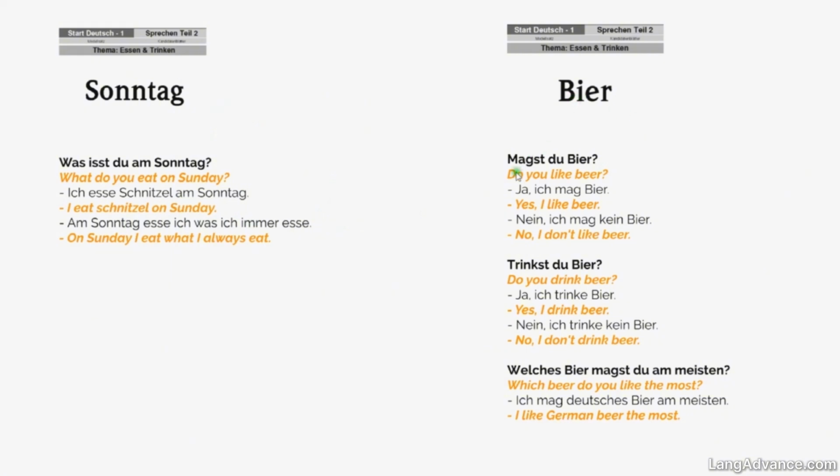Das Bier. Magst du Bier? Do you like beer? Ja, ich mag Bier. Yes, I like beer. Nein, ich mag kein Bier. No, I don't like beer. Trinkst du Bier? Do you drink beer? Ja, ich trinke Bier. Or nein, ich trinke kein Bier.